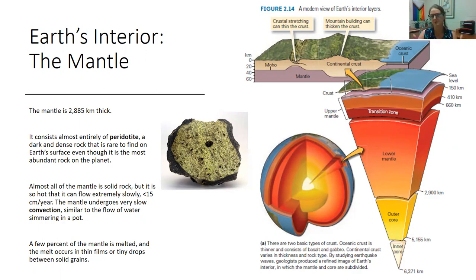You think of it kind of like a pot of simmering water. There is a few percent of the mantle that is melted, and a lot of that melt occurs as thin films in between tiny drops of solid grains. So in general, we think of the mantle as solid, but so hot it can flow kind of like a liquid would. And it's made out of peridotite, that really dense, kind of green rock.